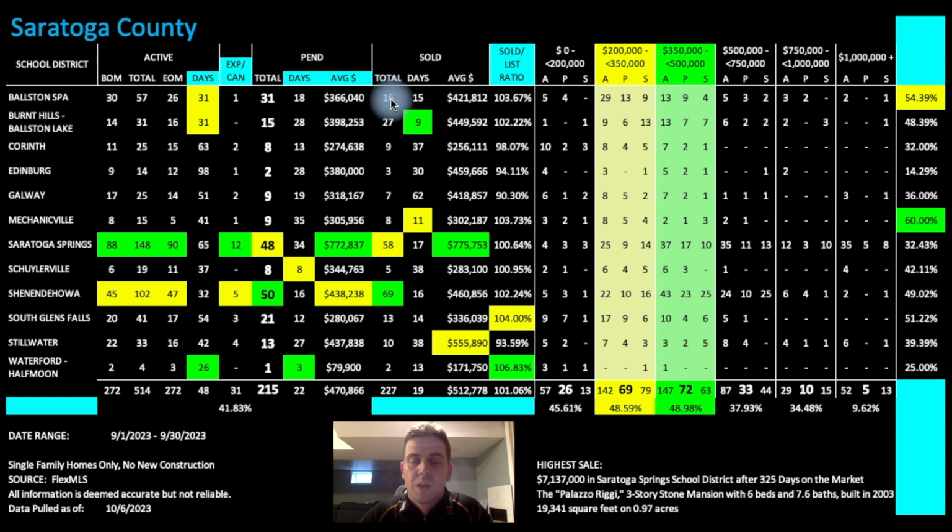So these are the total number of properties that sold, they closed during the month of September, how many days on average they were on the market before they went under contract, and then the average price that those properties sold for. So this number is real because we know what they sold for. It's not the average list price, nope, this is what was actually paid. This column here, sold to list ratio, this is what the property sold for versus what it was listed for.